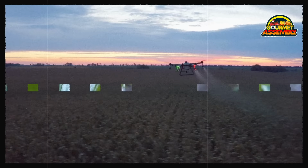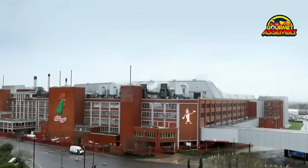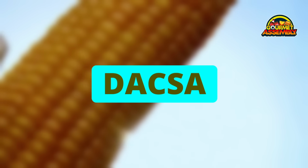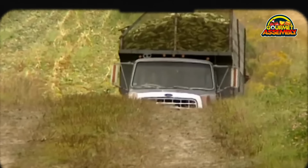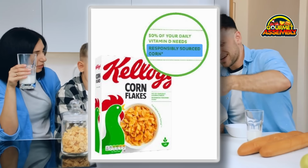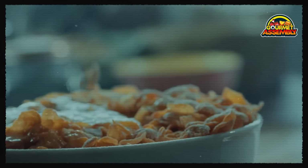This means that every kernel is grown with care, strictly adhering to environmental, social, and governance guidelines protecting the earth and people behind the process. To make sure everything checks out, Kellogg works closely with their regional supplier, Daxa, and the local farmers who grow the corn. These farmers follow best practices, from using eco-friendly methods to ensuring fair working conditions. And now you'll see the words responsibly sourced corn proudly displayed on every box of cornflakes sold in Europe. It's like a stamp of approval for doing things the right way.